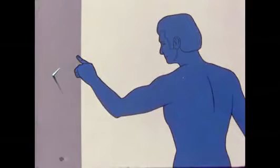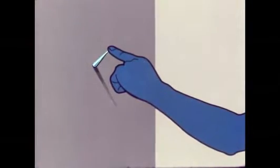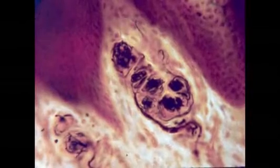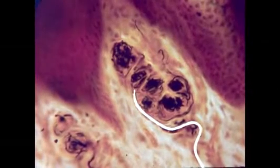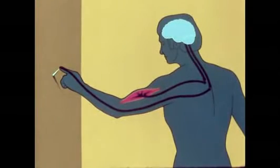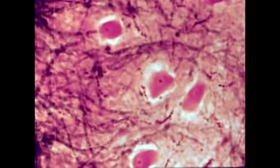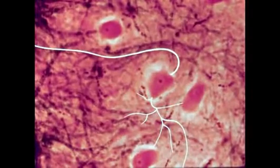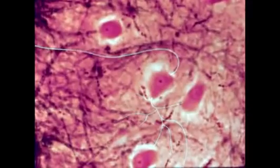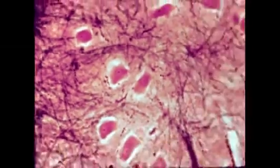When you touch something, receptors in the skin are stimulated. This is a micrograph of a receptor of touch in the skin. It is a special ending to a nerve cell which runs back to the spinal cord. Individual nerve cells are called neurons. They are long and thin. This particular one runs from the receptor to the spinal cord. It is called a sensory neuron.